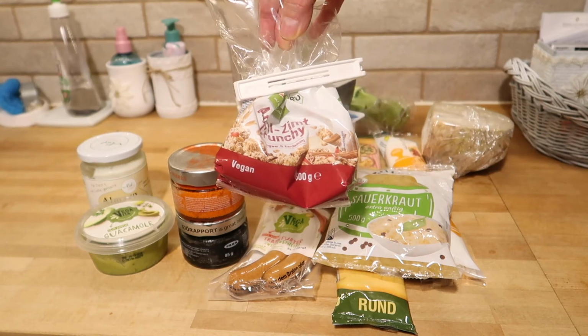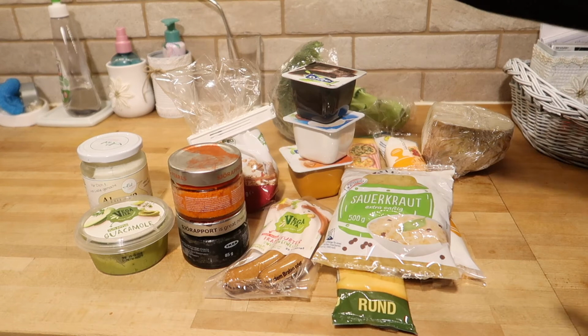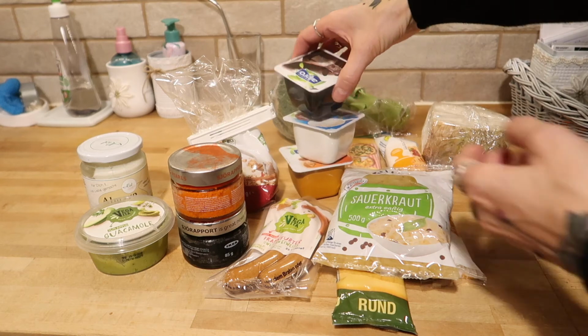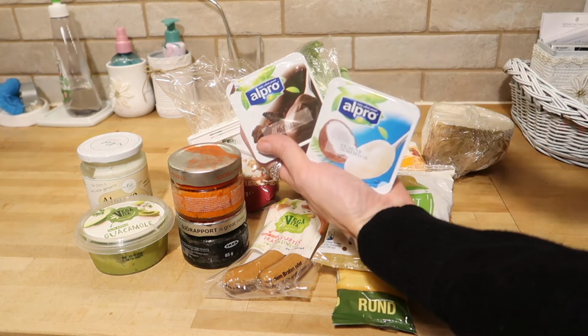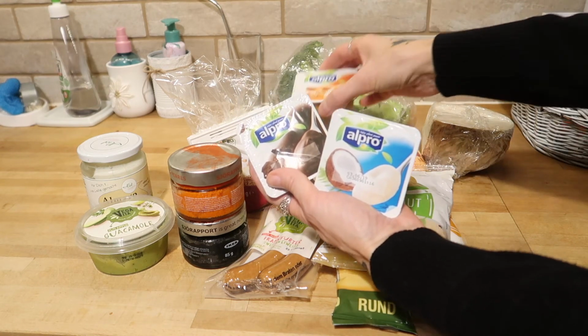So having at home a bag of vegan oats is always a great thing, because it's always also a great and quick breakfast if you don't feel like drinking a smoothie or having a porridge or whatever you like having for your breakfast. And then I have here these puddings. These two are my favorites, coconut and dark chocolate puddings, and I also enjoy the toffee flavored pudding.